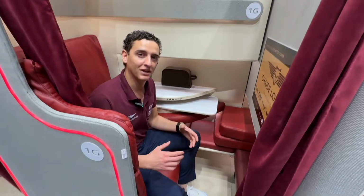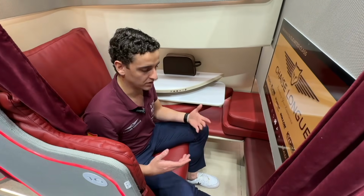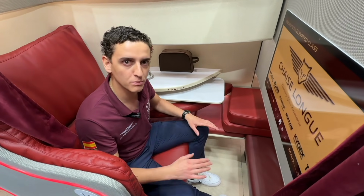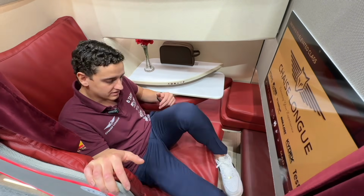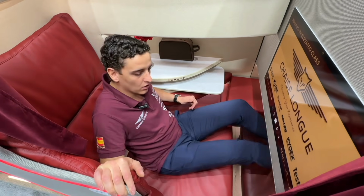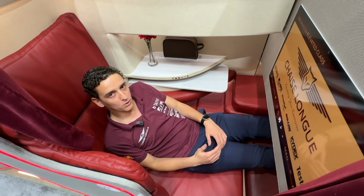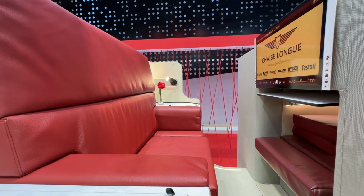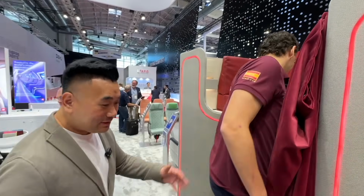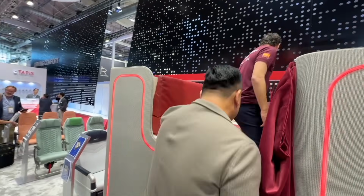So down here you get the business class configuration, where you have a full lie flat bed that is 2.25 meters long. And as you can see, just by pushing the seat forward, you can actually go into a full bed mode right here. Well, actually, Sam, there's a double seat up here as well, so that we can both jump in there and I'll show you around. Yeah, you play with the space so you can have two people sitting together.